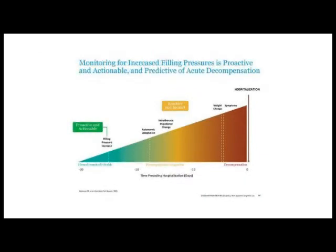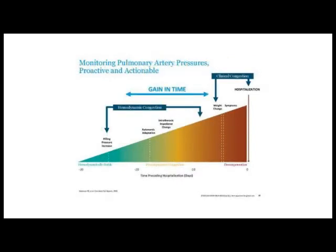So what we'd really like to do is intervene when someone's filling pressures are changing very early in this process, and not wait until they've gained weight and they're just about at the point where they're going to go into pulmonary edema and be admitted to the hospital.